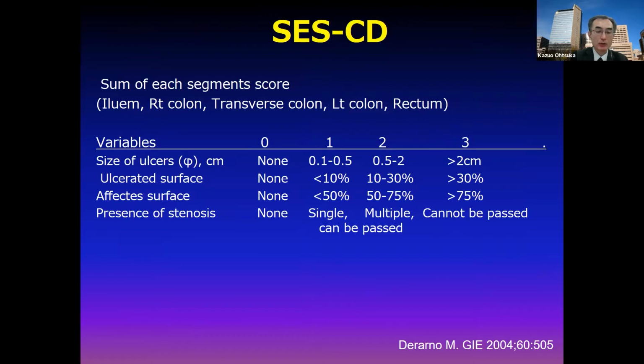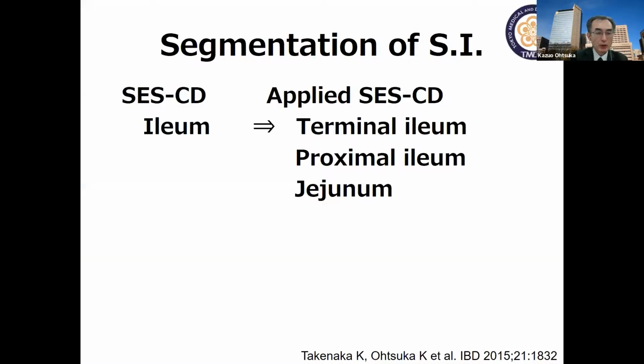As for assessment, scoring is important. SES-CD is often used as the endoscopic score for Crohn's disease. But the score segments the intestine as ileum, right colon, transverse colon, left colon, and rectum. So the small bowel is much longer than the colon. I think the small intestine is underestimated in this score. So we propose detailed segmentation for the small intestine. So this applied SES-CD segments the small intestine as terminal ileum, proximal ileum, and jejunum.